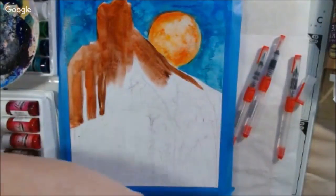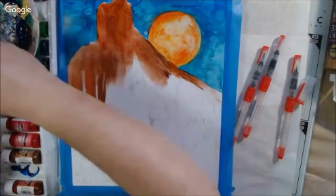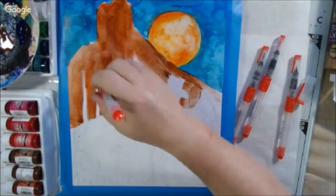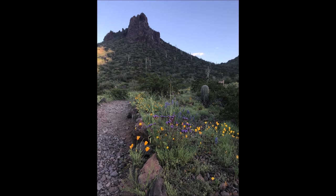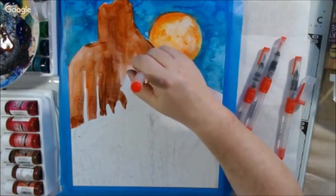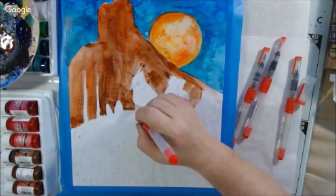So before we started the video, I did a sketch, and at the very beginning there you saw the sketch that I did. This is inspired by a recent hike that I took. It was a couple days before the full moon, so I could see the 3/4 moon. In addition, I saw lots of wildflowers and, of course, beautiful natural formations. This is at Picacho Peak State Park between Phoenix and Tucson, Arizona. So I wanted to kind of give the idea of that sort of a scene.